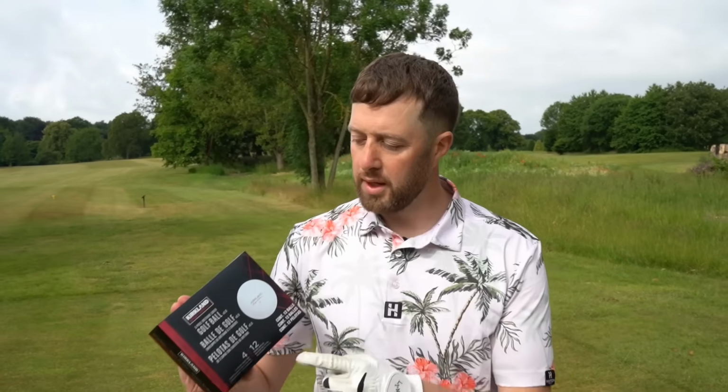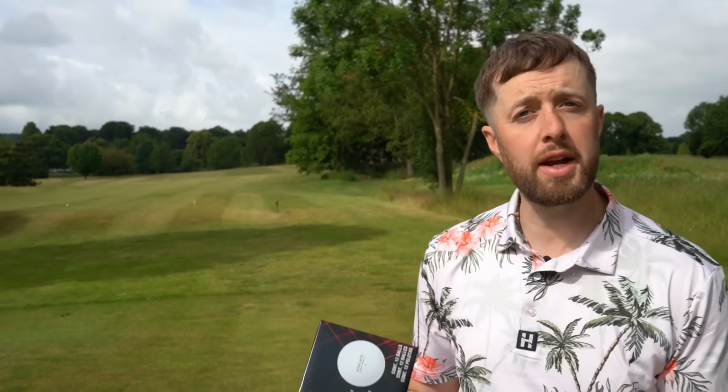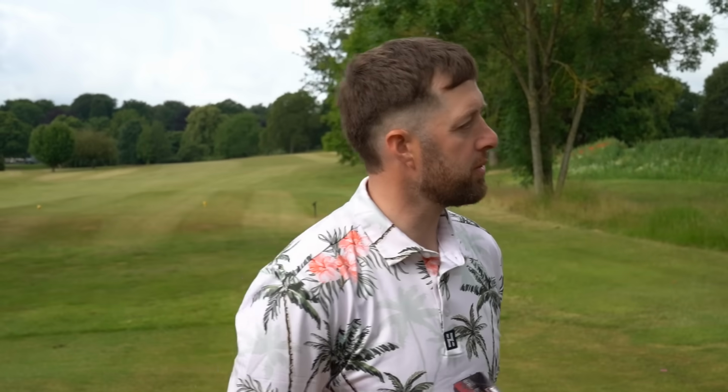One of the reasons we love the Kirkland ball is because it's got great feel and control, and it's great value. But if we've got one criticism, in previous models it's not been as long as a Pro V1. But My Golf Spy is saying this ball is 7 yards longer than a Pro V1. And we've got James Robinson with us today.